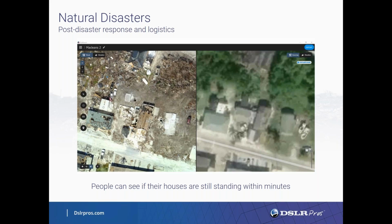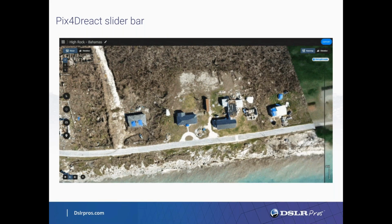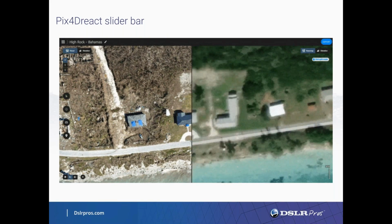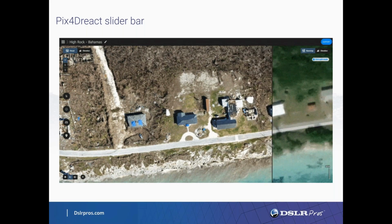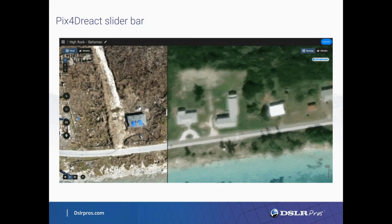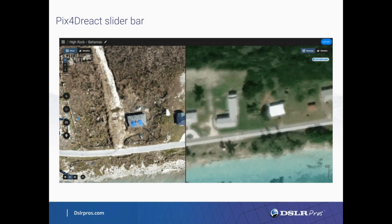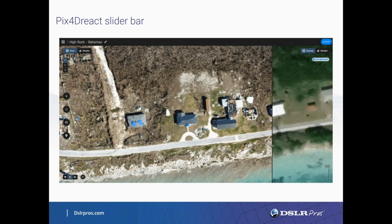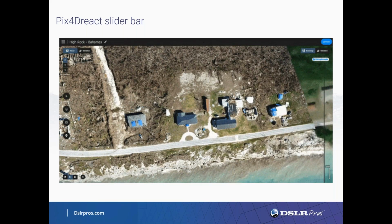Here we have one of the features within the software, a Pix4Dreact slider bar, where you can compare the base map of the satellite imagery to the Pix4Dreact map on top. You can see that there's far more definition. The buildings are a lot more clear. But also, Derek, when we were going through this yesterday, you had an interesting comment about the car on the left-hand side next to the house. Can you just talk about that?